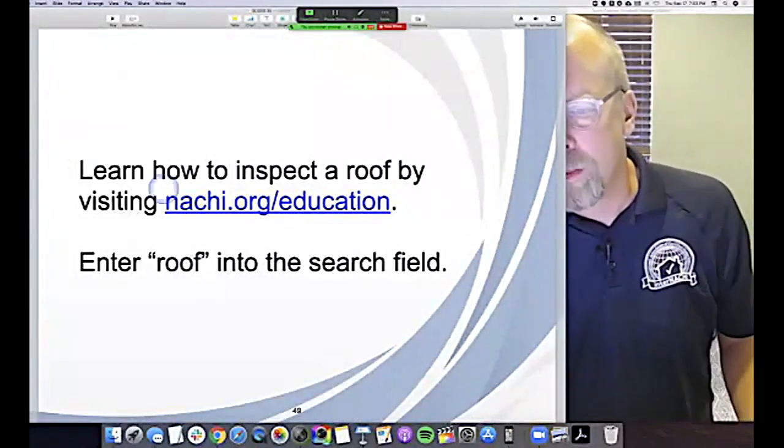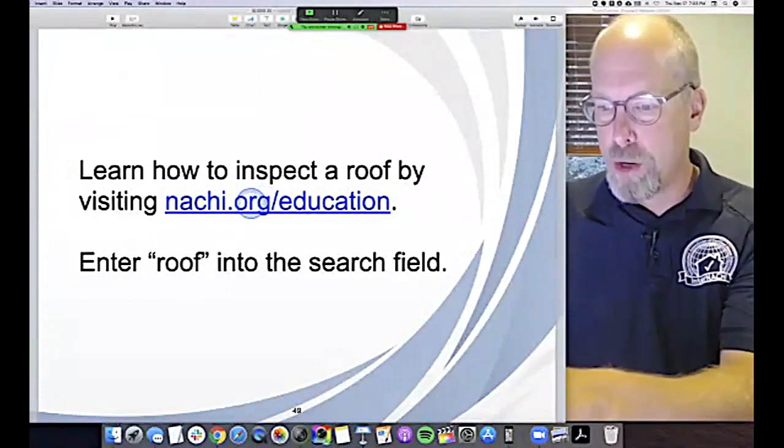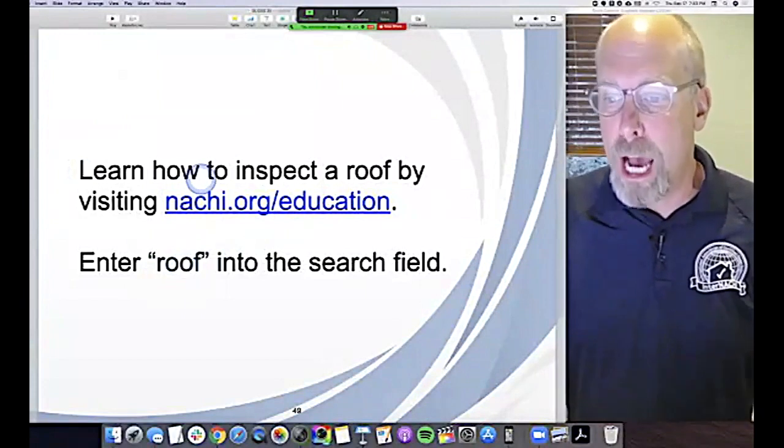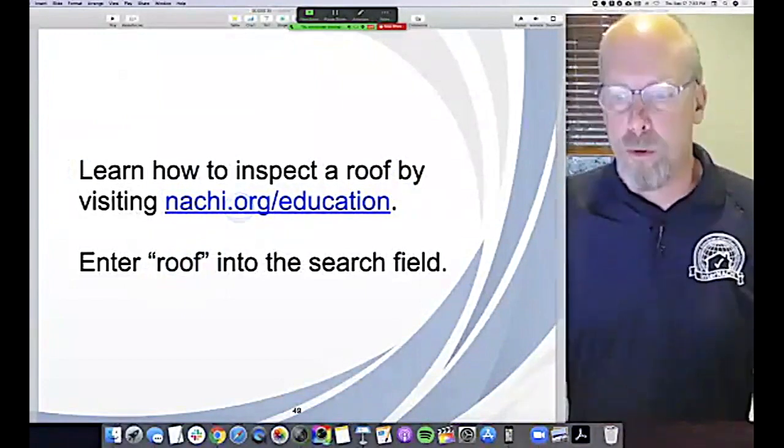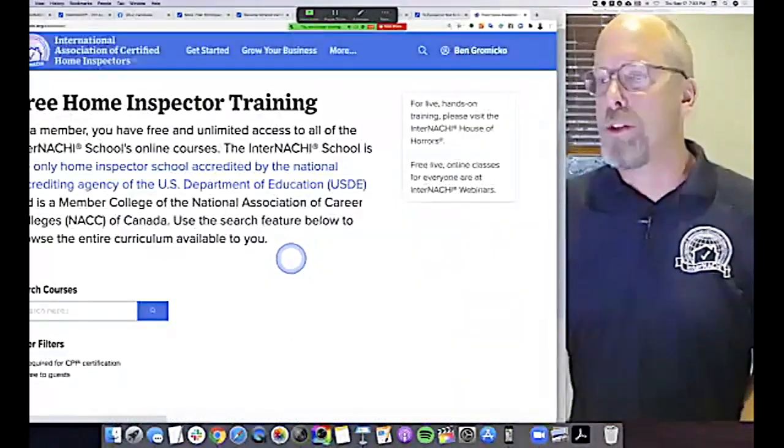Oh, there we go. So how do you inspect the electrical system? You go to nachi.org/education and type in electrical. How do you inspect the roof? Well, you go to the nachi.org page, let's do it, and type in roof in the search field.